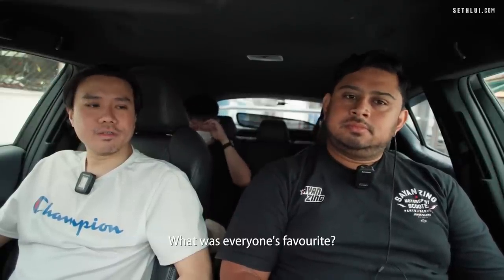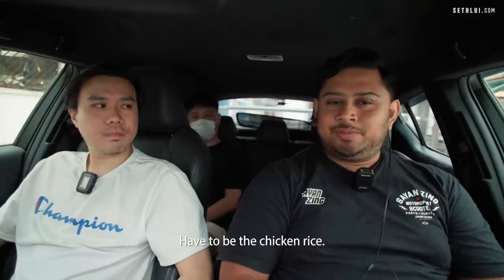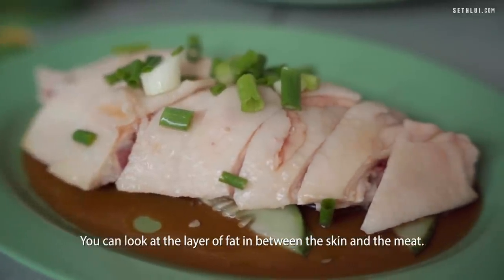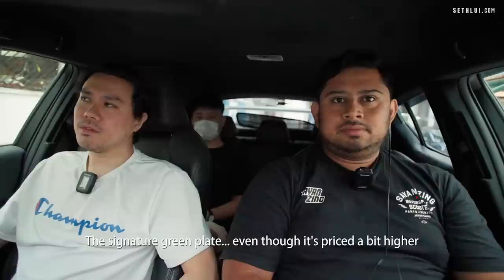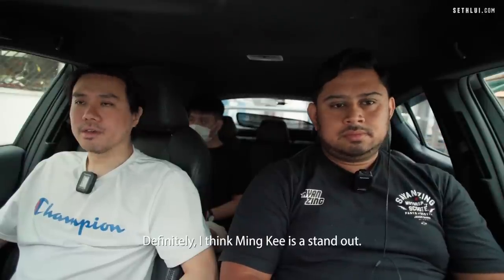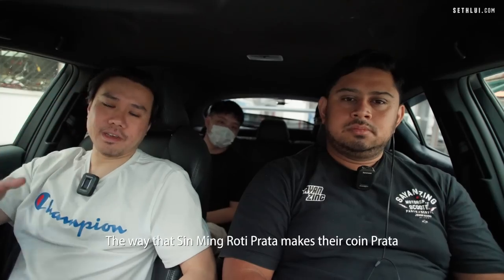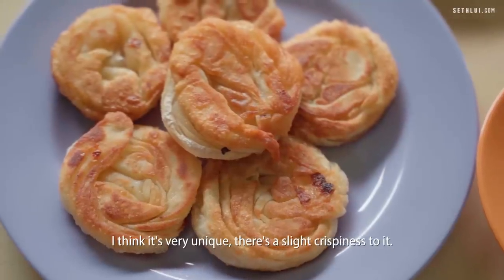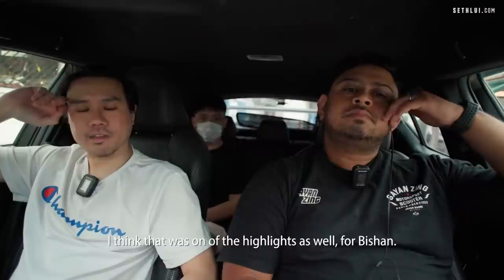What's everyone's favorite? For me, the most aesthetically pleasing one has to be the chicken rice. I mean, you can look at the layer of fat in between the skin and the meat. It's famous for a reason lah. The signature green plate. Yeah, even though it's priced a bit higher. Yeah, definitely I think Mingky is a standout. I would shout out for the prata as well. The way that Ming Roti Prata mix their coin prata, I think is very unique. There is a slight crispiness to it. I think that was one of the highlights as well for Bishan.